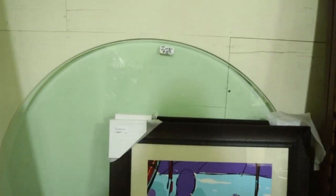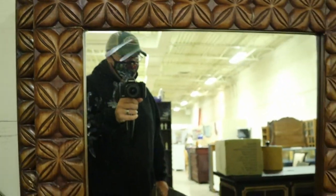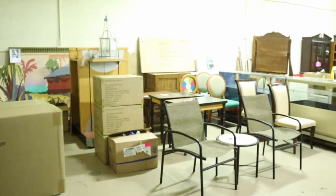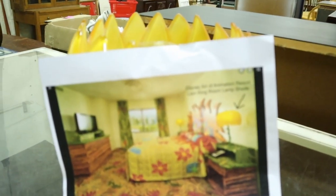So I remember these pictures here from the last time. These are $40 from the Caribbean Beach Resort. Then they have the Polynesian mirrors over here for $95. They had these chairs here last time. See if there's anything new over here. What's this? We have a Disney Art of Animation Resort Lion King room shade, lampshade. Oh, that's neat. How cool is that? Actually, we're right here. And this is $49.99. That's pretty neat, actually. What kind of chair do we have here? Yacht and Beach Club, these are $45.